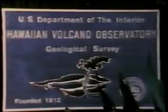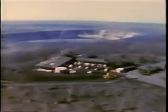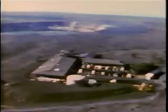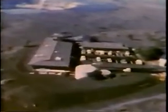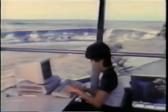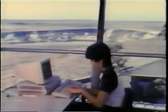The present observatory, operated by the U.S. Geological Survey, is on the west rim of Kilauea caldera and is a world-famous center for volcano research. Halemaumau crater in the background is often the site of an active lava lake. A brief look at the thin crust on this lake can help explain the geologic setting of the Hawaiian Islands.